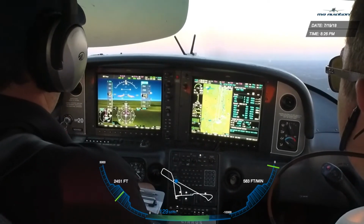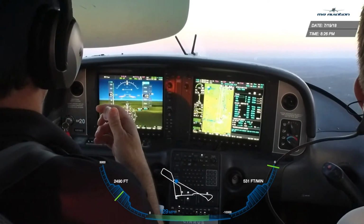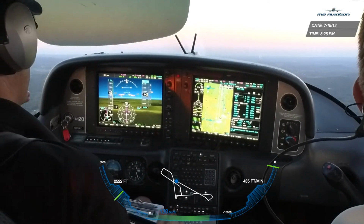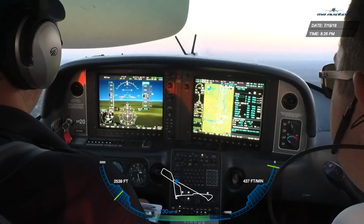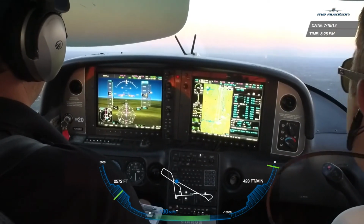So you really got to fly the right rudder the whole time, even with the autopilot on. Absolutely have to. I think I need to just duct tape my feet to the rudder pedals. Yeah, that's a good one. I just get so complacent of wanting to take my feet off. Yeah.